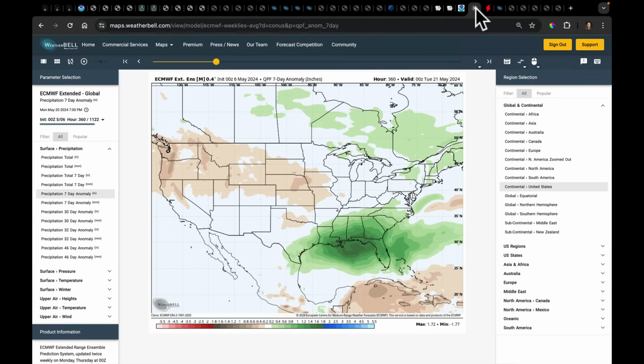I will go ahead and show you what the European model is trying to do for the same time period. So remember, we're going to go from week 3 and week 4 in the forecast, which this is what week 3 is going to look like. Ready?